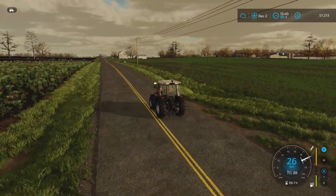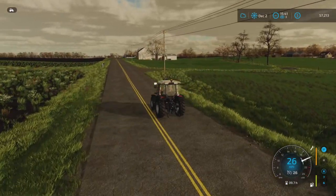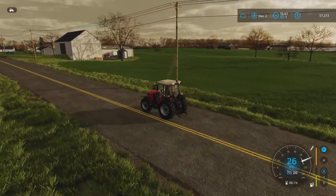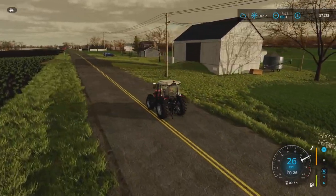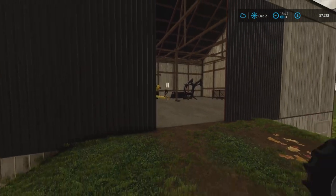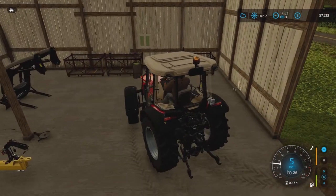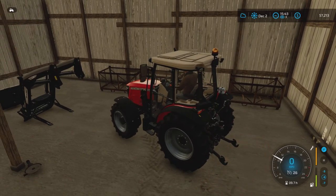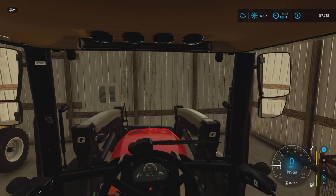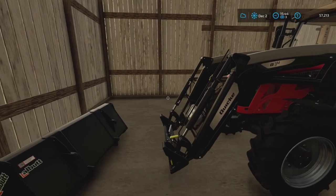Yeah, what I need is a tractor that's got about 100 horsepower. So keep my eyes open for that. This little guy has only got about 75. Did I buy this? I must have.